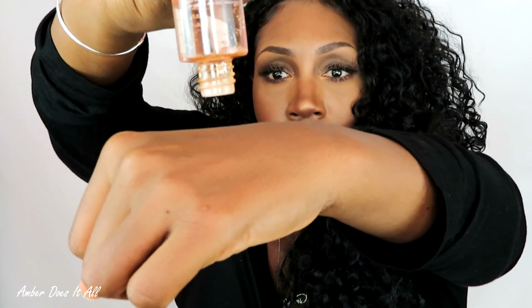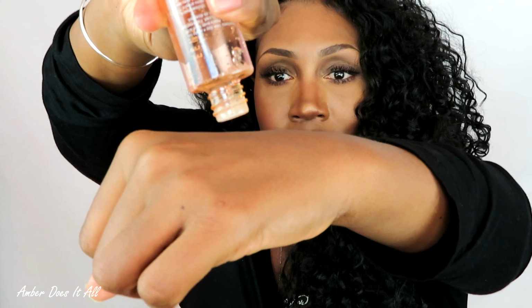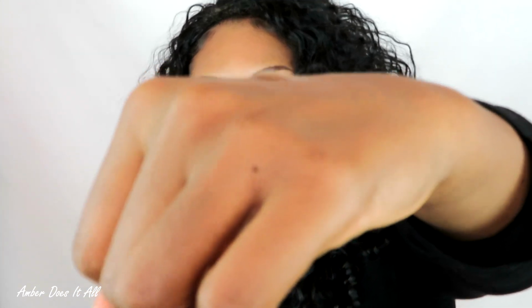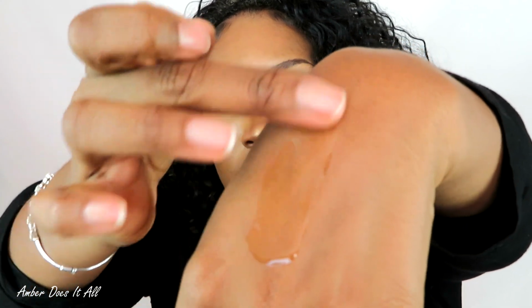It smells just like the face wash, and it comes in a little dropper like this. Now it's really thick when it comes out, almost like thick oil. Some wrist strength here, and you see how thick that bubble is. It's a really thick consistency, and I'm gonna show you how the serum looks. Let me tell you, this is the business. This is the GOAT out of the whole collection.